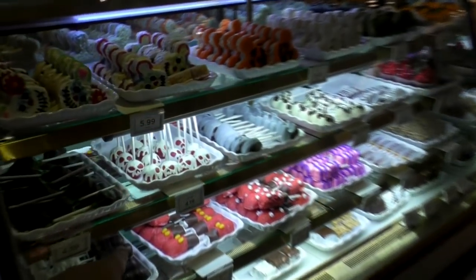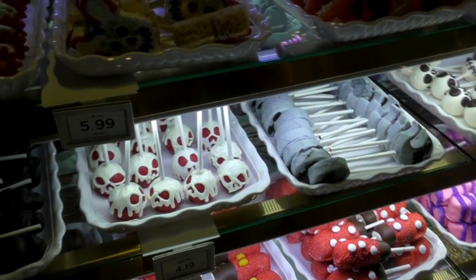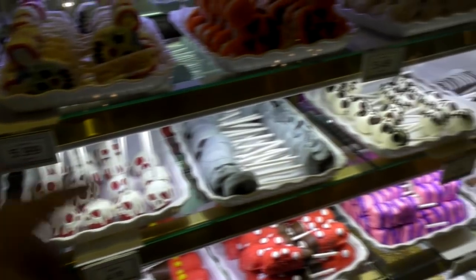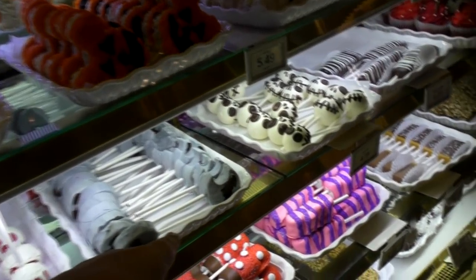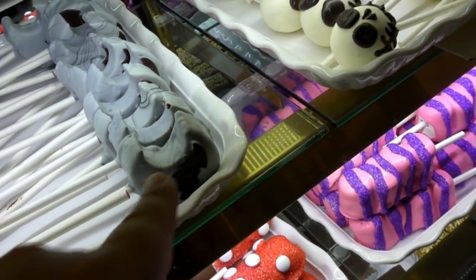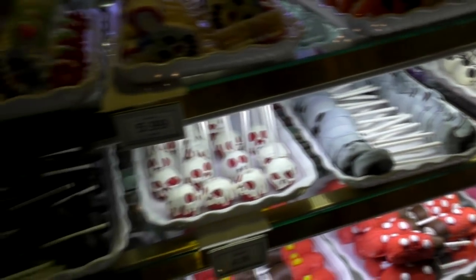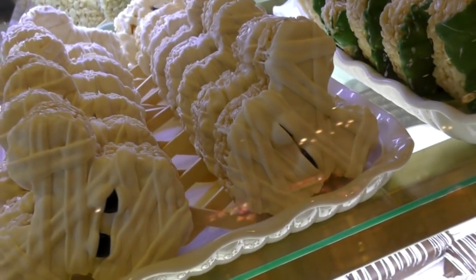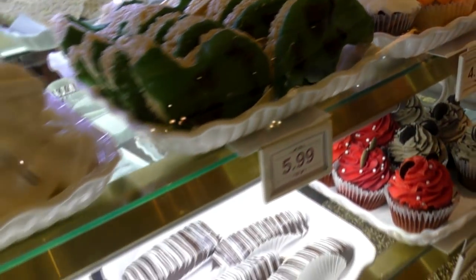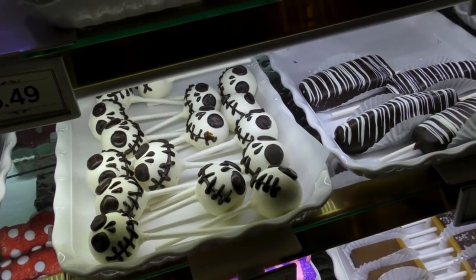What about one of those cake pops? You want to split something with me? Because I can't eat something by myself. Or a mummy moon, or no, it's a bat on a moon. I said mummy because it looked like a mummy wrapped around there. There's a mummy up here. Ooh, mummy Rice Krispies. Or an Oogie Boogie. And there's a mummy cupcake and a pumpkin cupcake. There's a Jack Skellington cake pop.